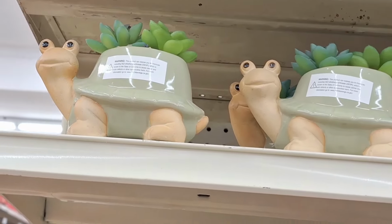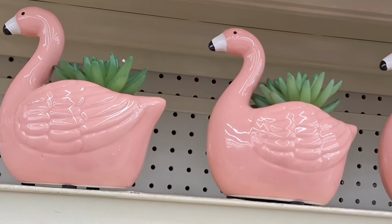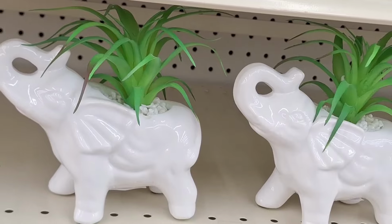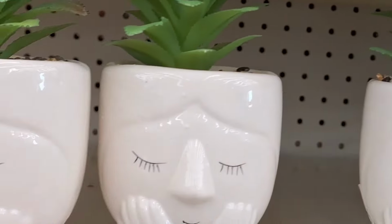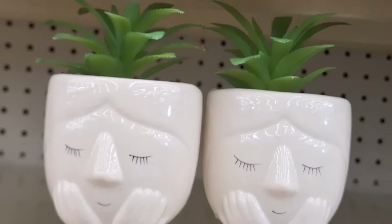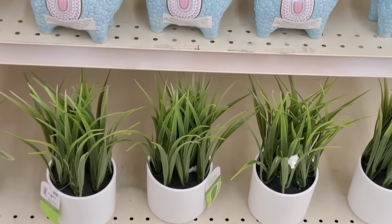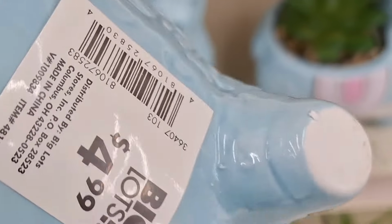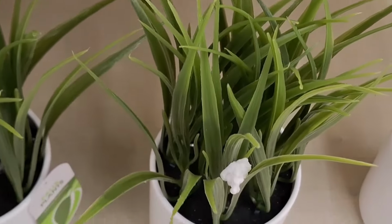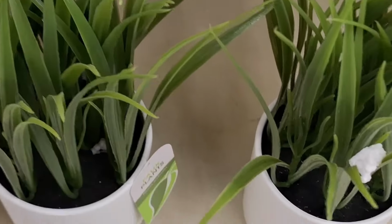And the elephant, definitely $4.99. My mom would love that. These are all actually $4.99. I was quite surprised to see all this section that's under $5, and I thought it was just so very cute and perfect for any windowsills or a little corner in your home, even outdoors, like a little shelf you might have outside, or a little corner somewhere where you want to place just a little touch of spring or summer.